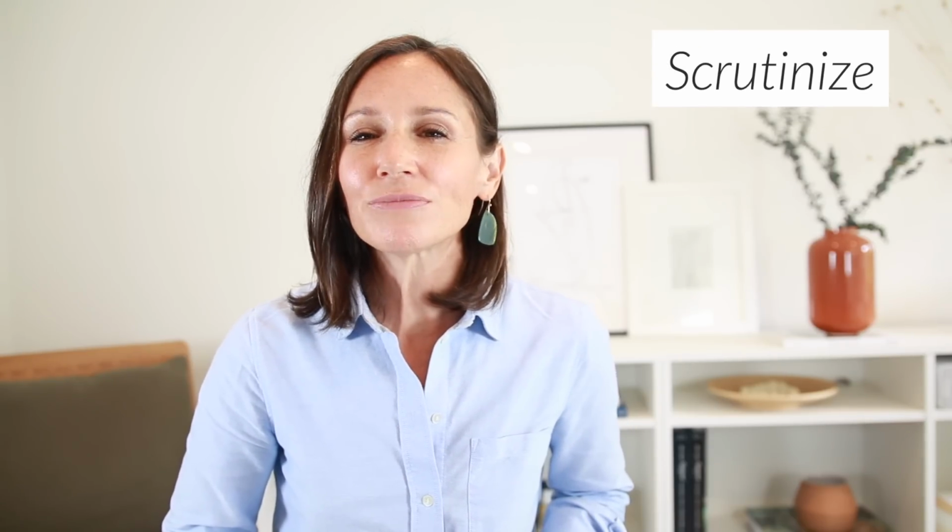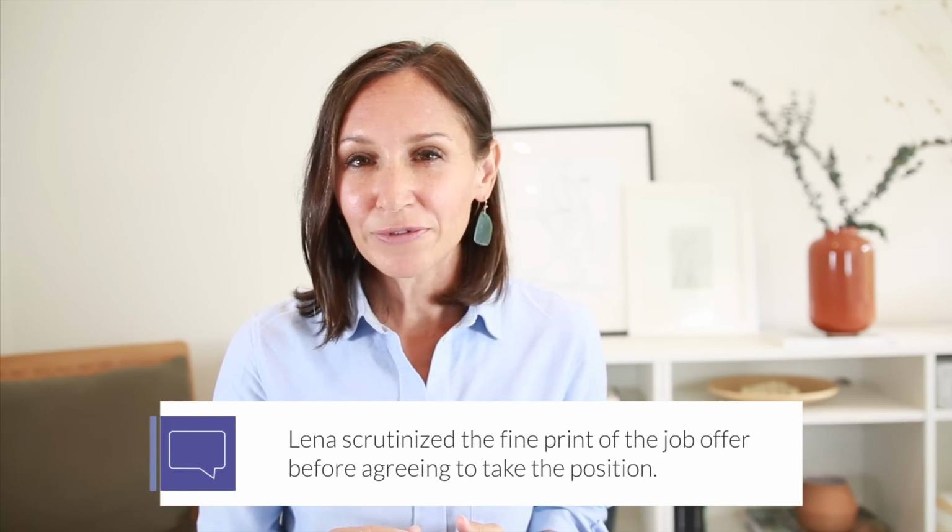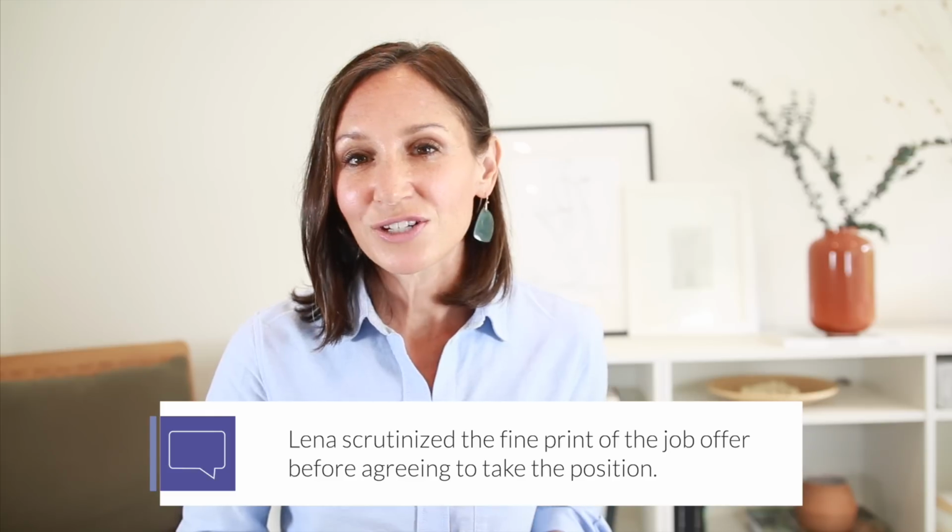The first one, to scrutinize. Let me give you an example sentence first, and then we'll talk about its meaning. Lena scrutinized the fine print of the job offer before agreeing to the position. To scrutinize means to examine something carefully, thoroughly.